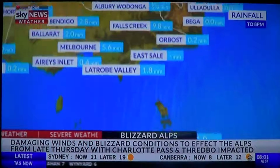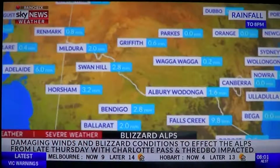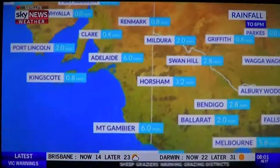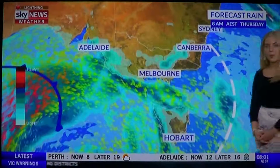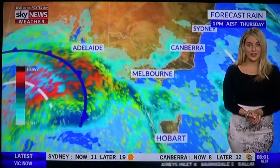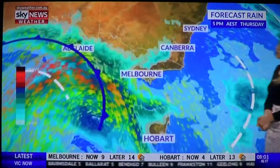As you can see, 5.6 there. Latrobe Valley sitting on 1.8. Lighter falls further east with this system. Really just impacted South Australia on Wednesday. Horsham sitting on 3.2 and little to no rainfall for you in Kings Coast. You notched up around 0.8 of a millimetre. For today, all eyes are on South Australia. Then our attention will be shifting towards Victoria and later on towards alpine regions of New South Wales.